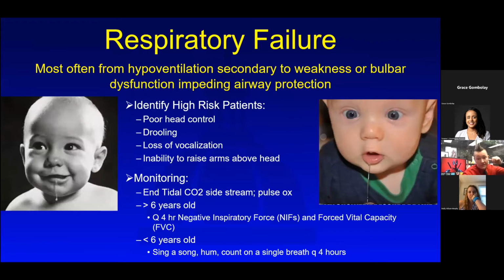So we're going to monitor these kids with side stream and tidal CO2 monitoring. And if they're over 6 years of age, we're going to try to do negative inspiratory forces, or NIFs, or forced vital capacity, somewhere between every 2 to 4 hours, to make sure that these patients aren't getting weaker and that they're maintaining the level of strength that they have, or maybe they're getting stronger. But the key is to make sure they're not getting weaker.